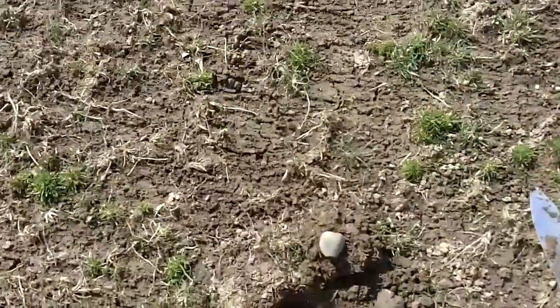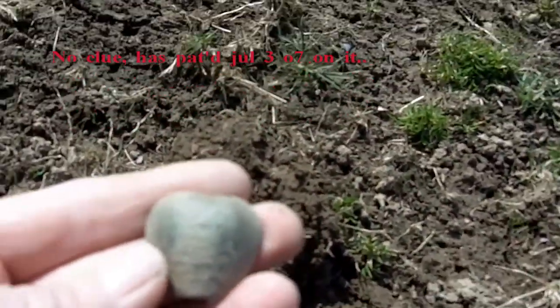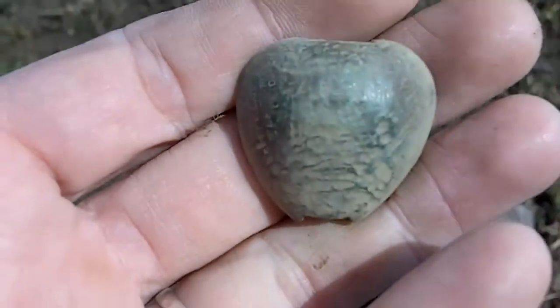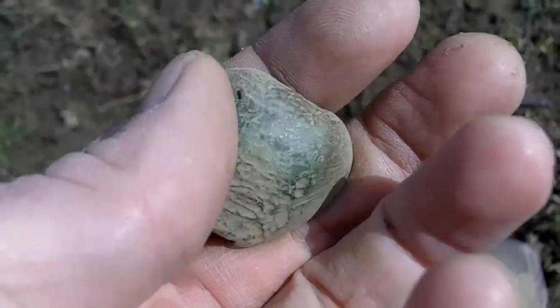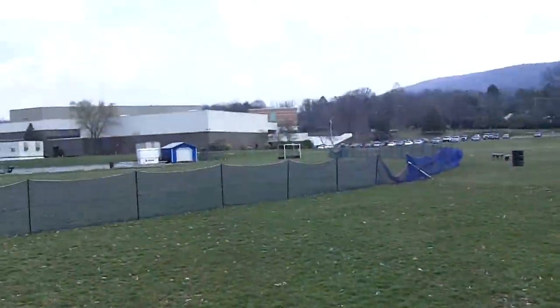Got here about 10 minutes and I got my first target. Don't really know what it is, but I stuck it out of there, and if anybody has a clue, I put this over on macro here. It's got some writing on it. We'll clean that up, and we'll let you know what that is then. Okay, we'll get back to you.